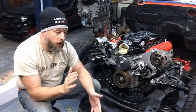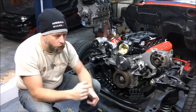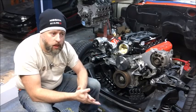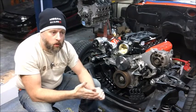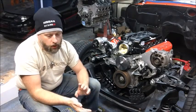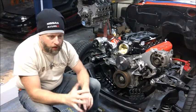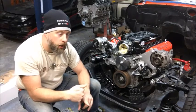So we've already got the design for the 350Z accessory drive package done. We're going to be machining the prototype parts this week, getting it installed on that car. As long as all the fitment's right and belt alignment's good, we can go to production on those parts. Again, that's a product that's going to allow you to keep the factory G35 350Z alternator, power steering pump, and AC compressor bolted to an LS engine.